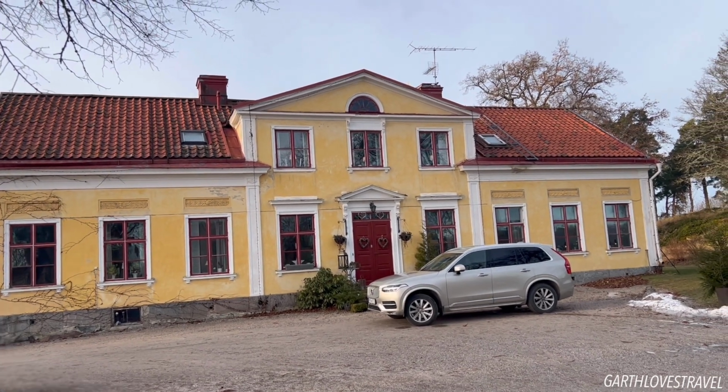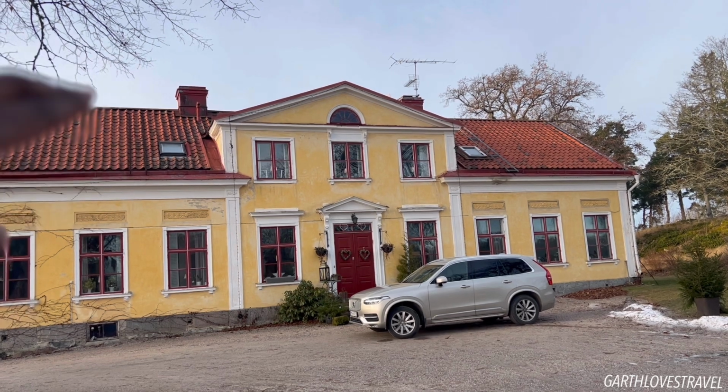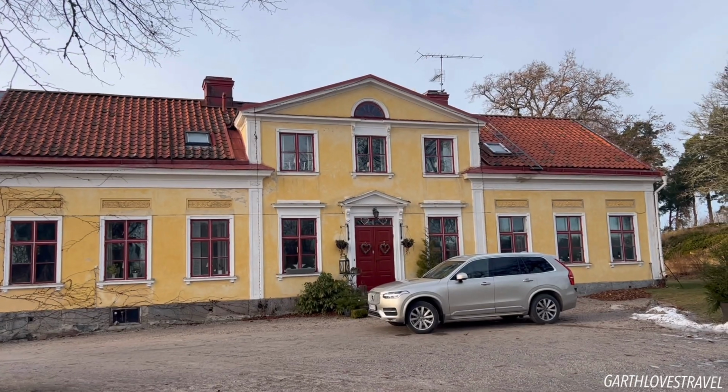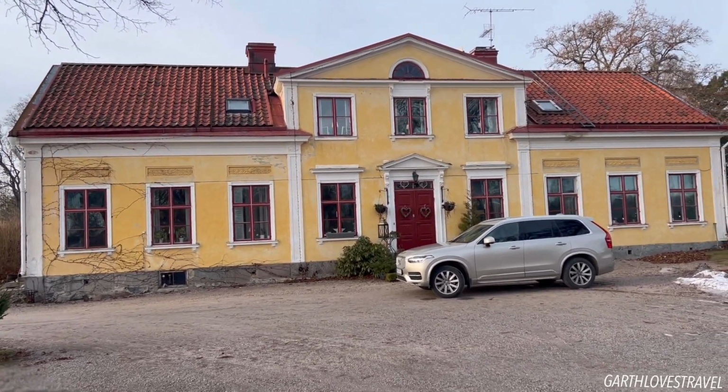I mean, look at the, I wouldn't even paint this house. I just love the way that the paint looks weathered. And yes, you want to touch up the corners over there, but I just love how the paint looks weathered. What a beautiful home, guys.